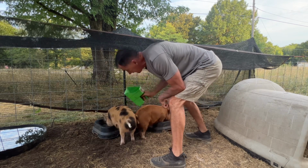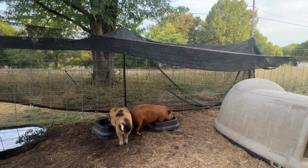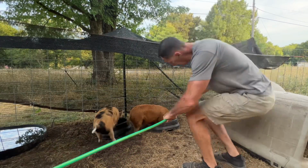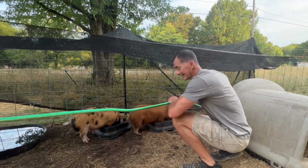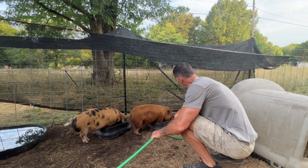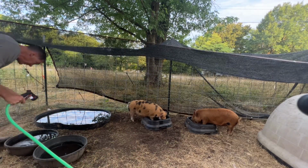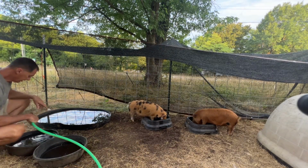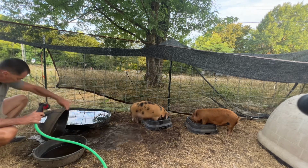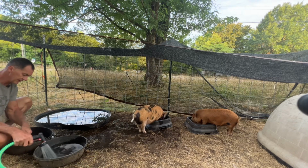All right. Now, here's the cool part. Now all we got to do is take the hose. Let's see here. I got plenty. Now I can just squirt a little water in there. How's that? Oh, nice. What this gives me the ability to do is now I can fill these things up, not have to tote that water. I don't know why in the world it took me this long to figure that out.